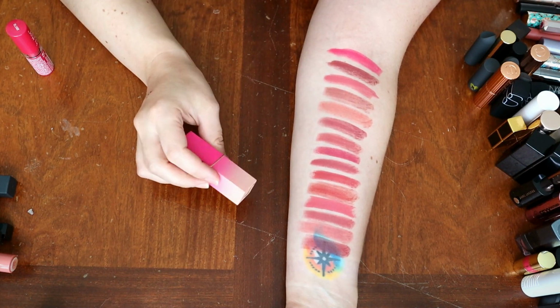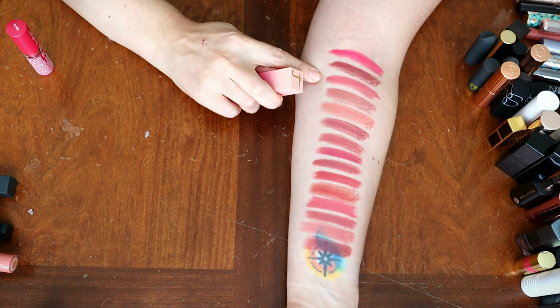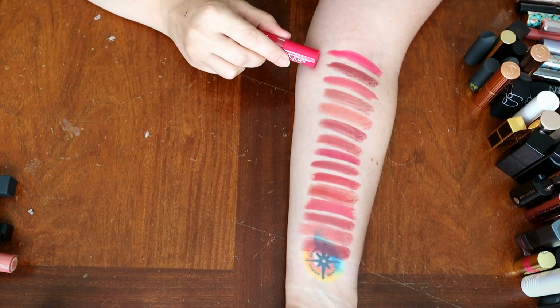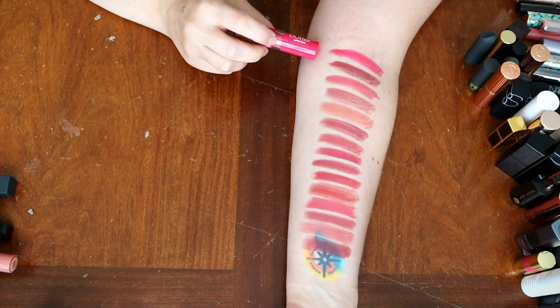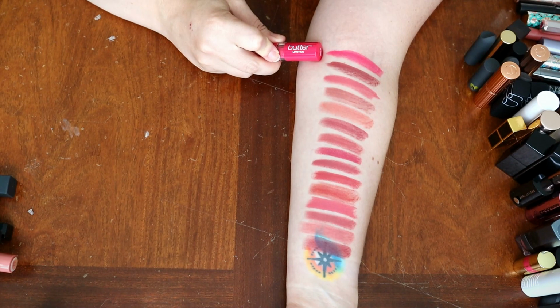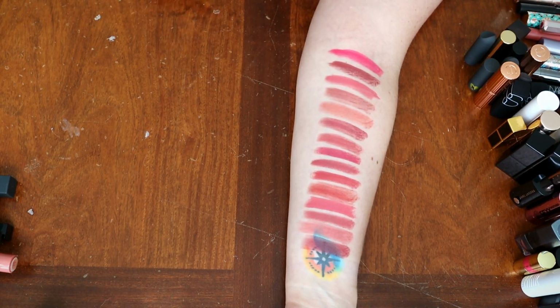This is from Juvia's Place. This is in the shade Kebby. This is a newer product to my collection, and I absolutely love it, so it is definitely staying. And then finally back here from NYX, we have one of their butter lipsticks. This is in the shade Sweet Tart, and I just don't think that this is a color that I will get really any use out of, so I am gonna go ahead and declutter this one right here.